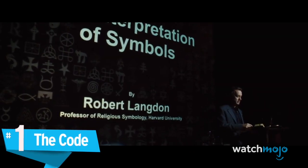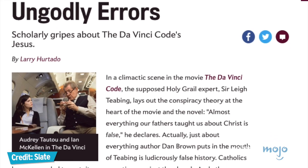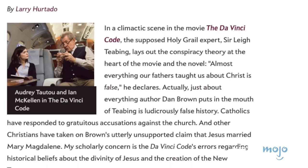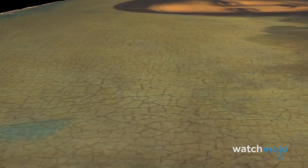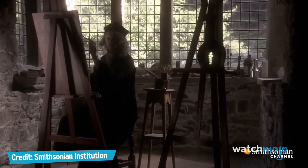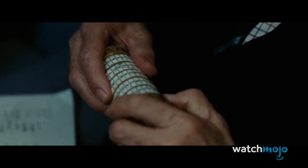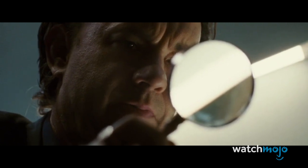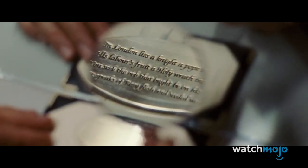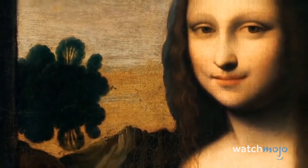Number 1, the code. Spawning both a best-selling book and blockbuster movie, the idea that there's a secret code hidden within Da Vinci's work has taken off in the new millennium. While Dan Brown's book received a fair amount of criticism for being historically inaccurate, that doesn't mean there isn't a grain of truth in his theory. The Italian National Committee for Cultural Heritage decided to delve into his claims, and did actually find some letters and symbols within the work. According to Silvano Vincetti, the president of the organization, quote, "To the naked eye, the symbols are not visible, but with a magnifying glass, they can clearly be seen. What do they mean? We may never know."